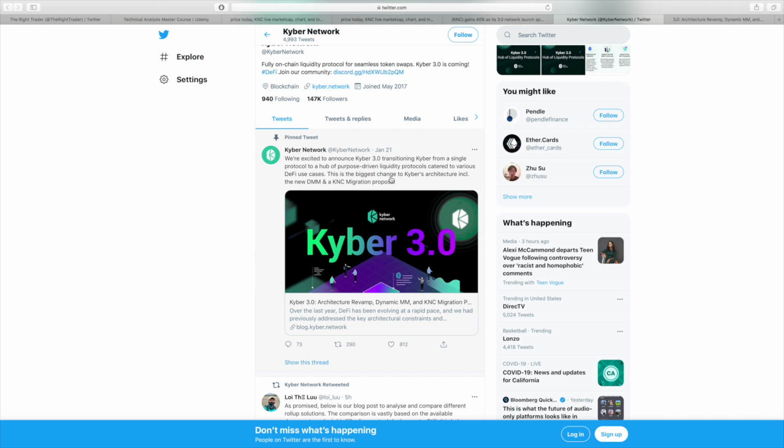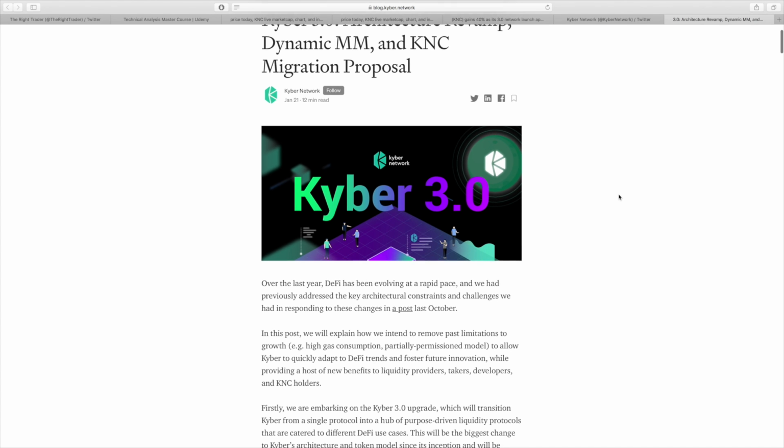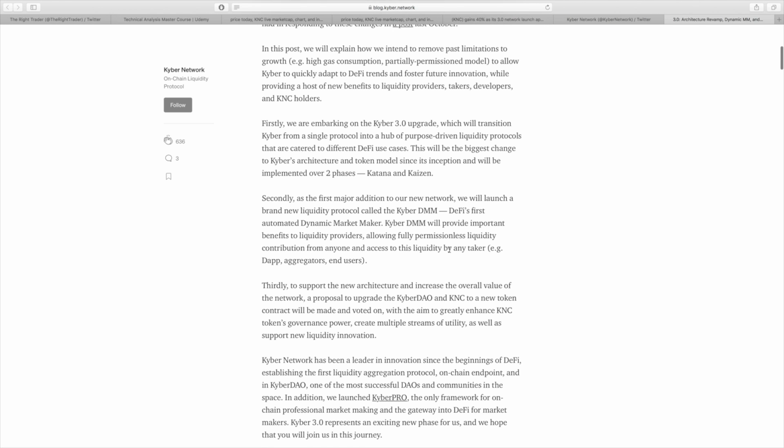They call it the biggest change to Kyber's architecture, and they've got the new DMM and KNC migration proposal. So we're going to really look into what that DMM is, because I think that's going to be one of the biggest factors here for Kyber Network moving forward. And so as you're going to see, the new liquidity protocol called Kyber DMM is DeFi's first automated dynamic market maker, and this will provide important benefits to liquidity providers, allowing for permissionless liquidity contribution from anyone and access to this liquidity by any taker.